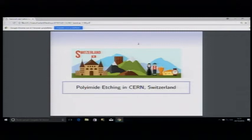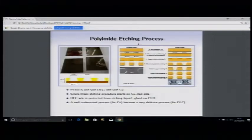So once one obtained his foils, that is polyimide covered with diamond-like carbon, we would like to make the holes to make the amplifying structure. This is being done by our colleagues at CERN, who have been producing GEM detectors for more than 20 years now. This is the polyimide etching at CERN. These are the foils that are covered on one side with DLC, and on the other side they still have the copper, and then we apply the etching procedure that was developed for the GEMs.